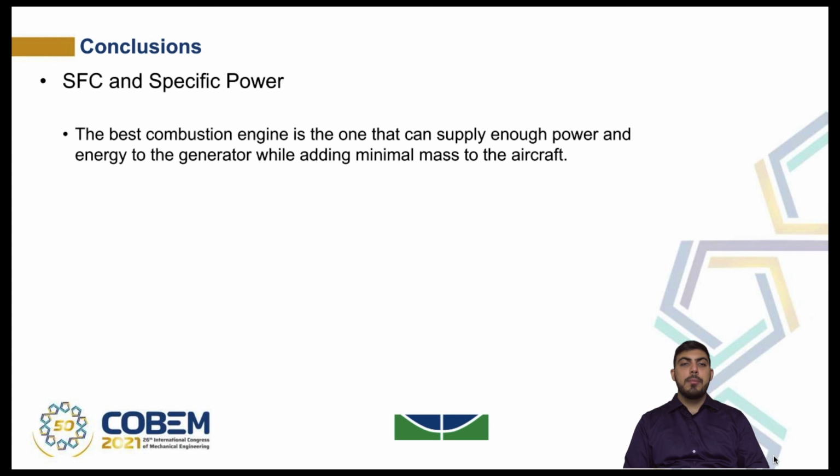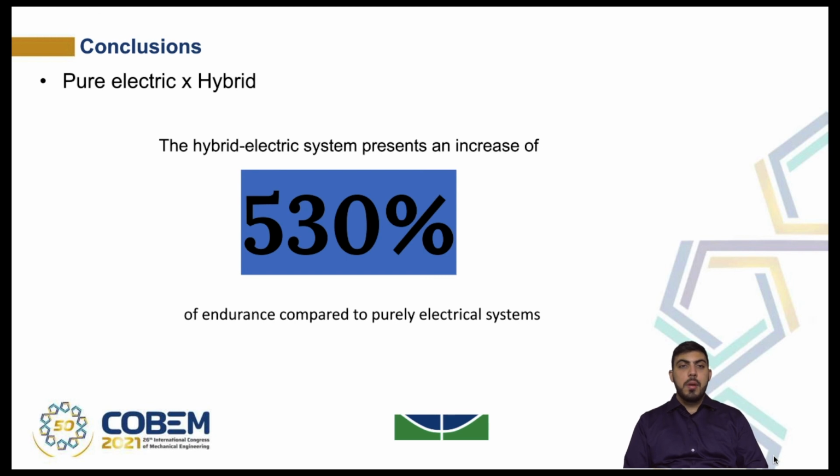SFC and specific power. The best combustion engine is the one that can supply enough power and energy to the generator while adding minimum mass to the aircraft. Conclusions. Pure electric versus hybrid. The hybrid electric system presents an increase of 530% of endurance compared to purely electrical systems.